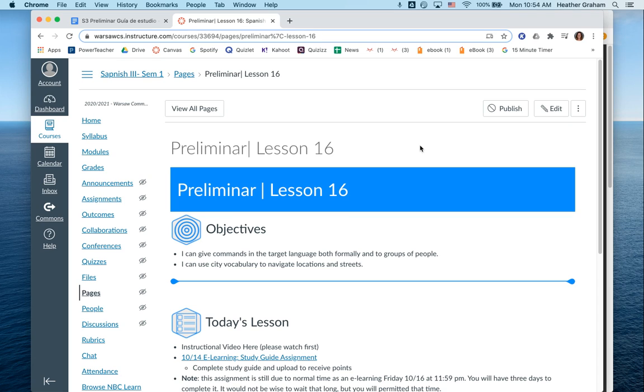Both my even and odd classes are going to be completing the e-learning. Some of them will be in class on Tuesday, my odd classes, and then my even class of Spanish 3, even though there was PSAT that day, we'll be completing them at home or in school, depending on what grade you are in Spanish 3.